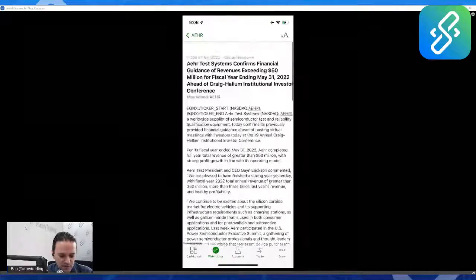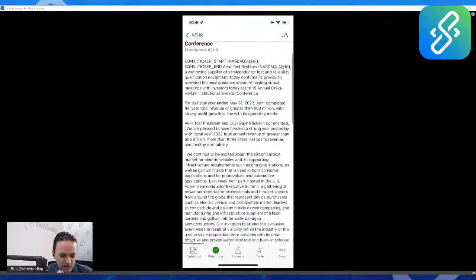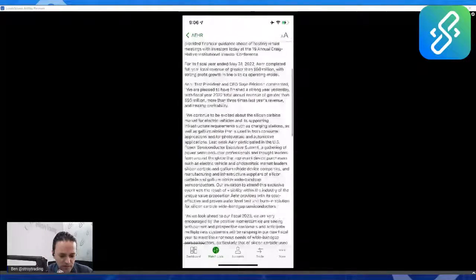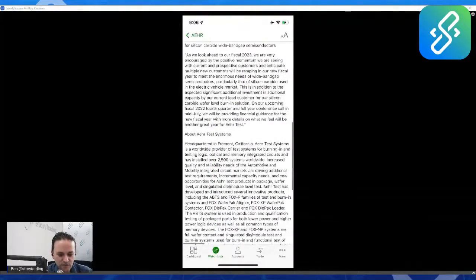And then they go on to say, first of all, they're going to be at Craig-Hallam today, it looks like. So they're going to have private meetings with institutional investors at Craig-Hallam today, and then they go on to talk about, as we look ahead to our fiscal 2023, we're very encouraged by the positive momentum we're seeing, and this is in addition to the expected significant additional investment and additional capacity by our current lead customer for silicon carbide wafer, on our upcoming, here we go, fiscal 22 fourth quarter and full year conference call in mid-July.